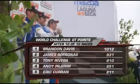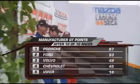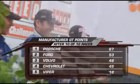It's one race win. We had 2 race wins last year, but no championship. I'd much rather have 1 race win and a championship. And he played his cards perfectly. There are the numbers. He wins the championship. When Rivera was getting near the front, Davis was getting more and more nervous. I'm sure there's Porsche winning their 8th title, as we mentioned.